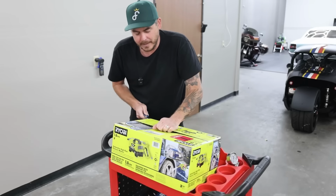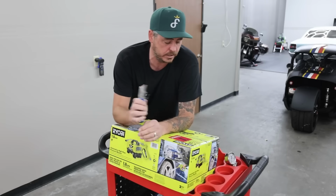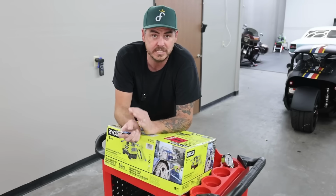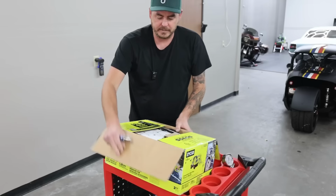I'm gonna assume it's not gonna get 1200 at 1.8, but we'll see. That's just my assumption. I'm assuming it's gonna be more like 1000 PSI around 1.8 or something like that, which is still unbelievable. So here we go. Let's go and pop this thing open.